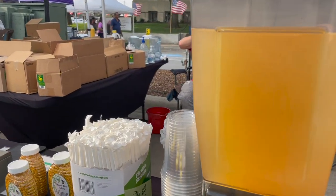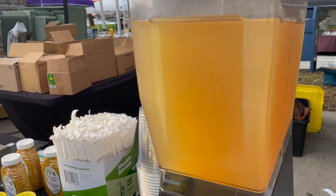Good morning. Can I get a honey lemonade, please? I cannot come to the farmer's market without getting the honey lemonade from Sabine Creek Farm. It's so amazing. I literally get it as soon as I get to the market so I can sip it while I shop.